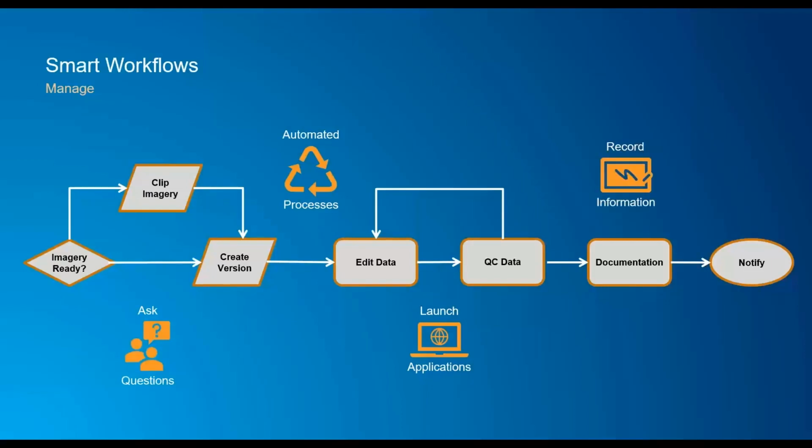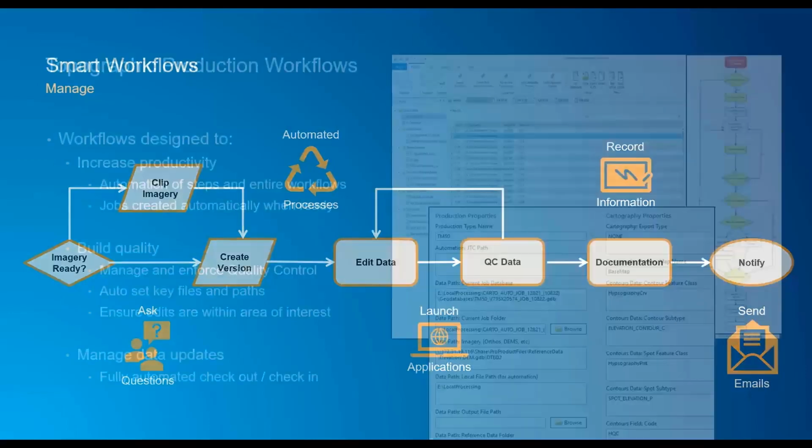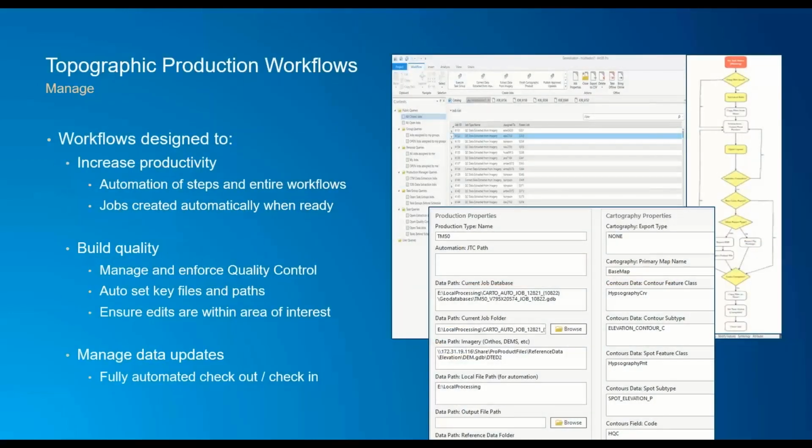Along the way, it's documenting everything that happens. Who ran which step, was it successful, what time, also capturing logs along the way. And then it can also notify at any point in the process via email. So this is ArcGIS Workflow Manager. Now in production mapping, we have workflows that come out of the box using Workflow Manager here, but they're designed for topographic production.